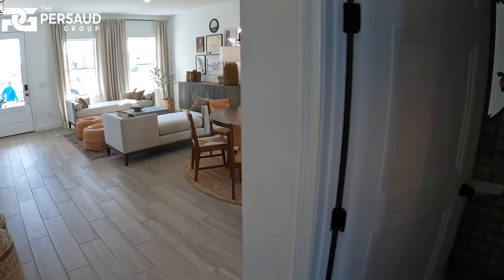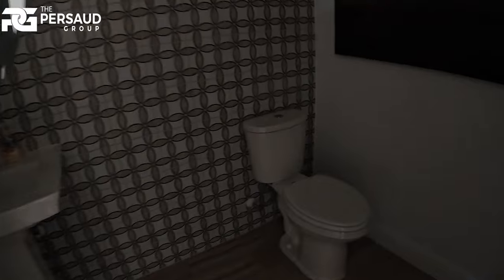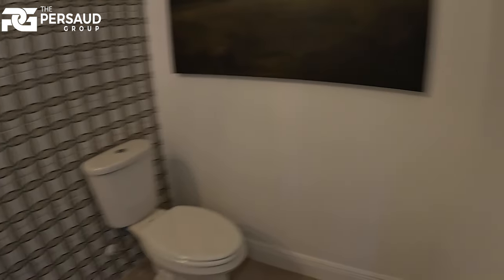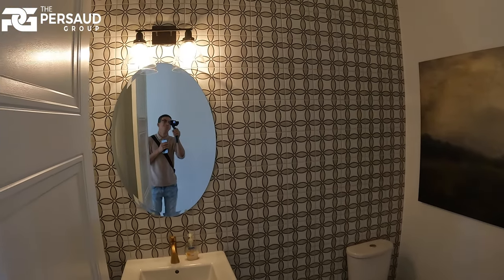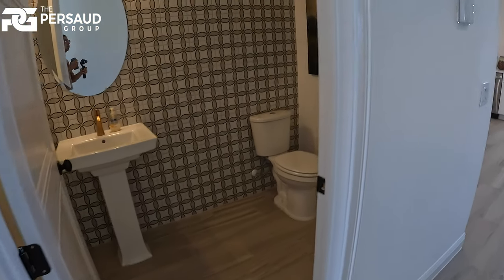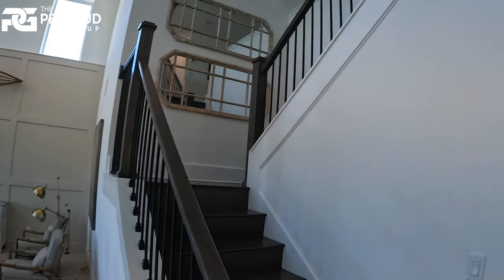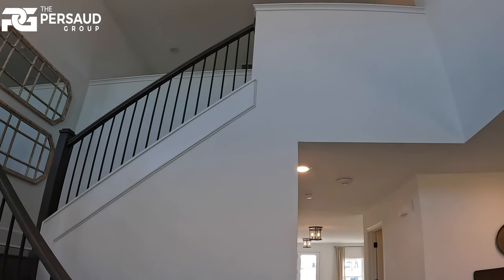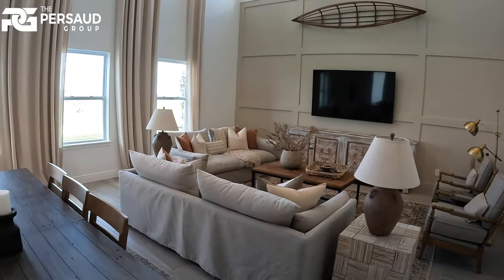Actually, before we go further, this is your half bath that is downstairs, which I am glad they decided to add because this is necessary. There are no bedrooms down here as of now. We at least need a half bath for the guests to use. Really tall door frames, which I love. Really nice open-to-below concept from up there. We're going to get up there, guys, but I want you to take a look at this grand space here.